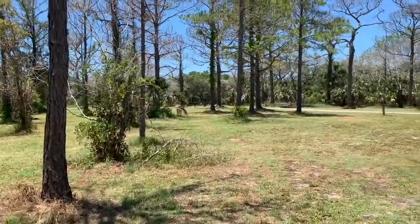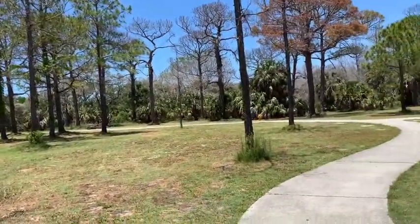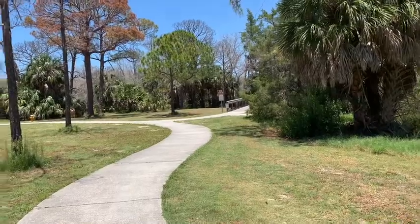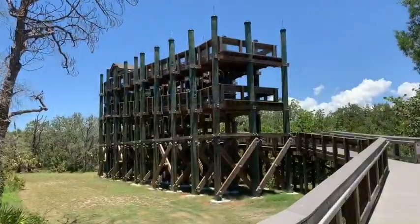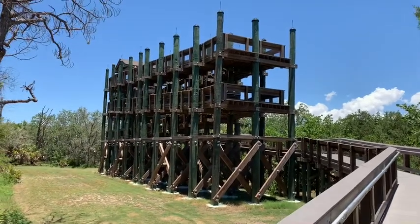Just wanted to showcase this beautiful grove of trees. And we're going to be heading just a little further north. Observation tower should be very close by, so we'll see what we can see from there. Well, lo and behold, the observation tower.